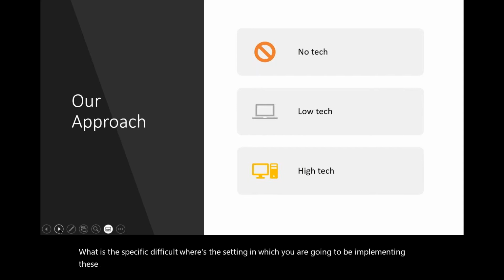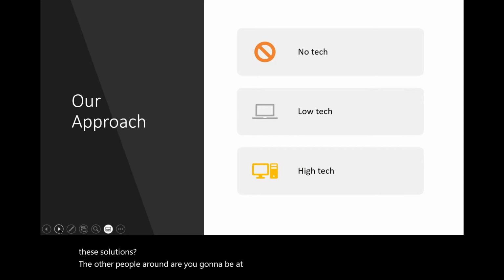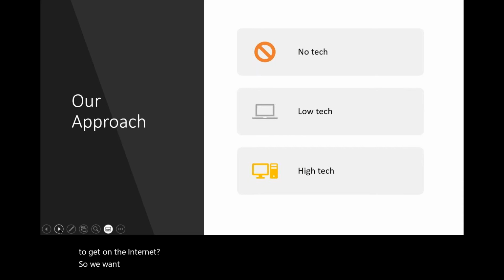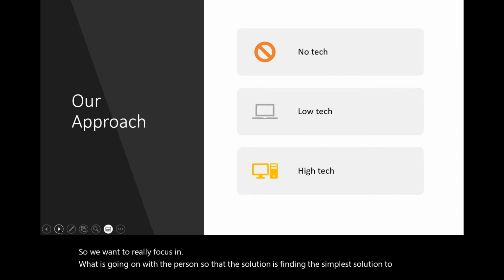Are there going to be other people around? Are you going to be at home? Are you trying to use Excel? Are you trying to get on the internet? So we want to really focus in on what is going on with the person so that the solution is finding the simplest solution to affect a meaningful change.